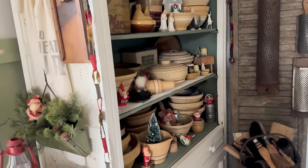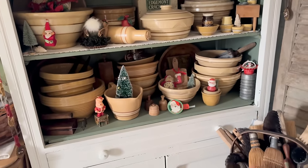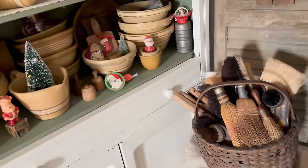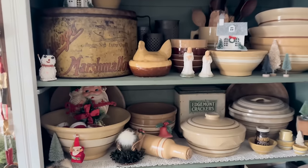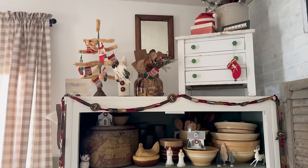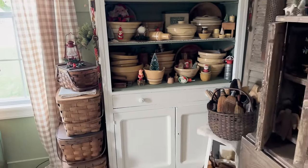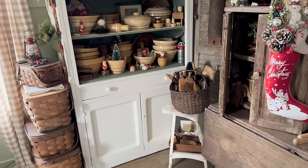So there is more of my yellowware in here. And we also have some old brooms stuck here and there. And just little touches of vintage Christmas in there. And this past summer, we redid this dining room. And there's my stack of picnic baskets. I'll try to look at that a little bit better.